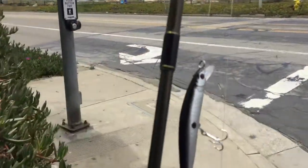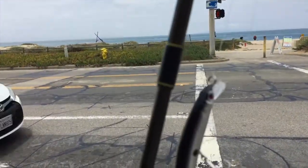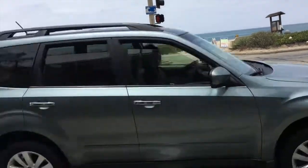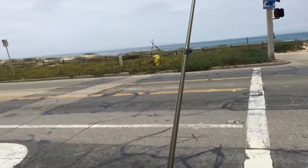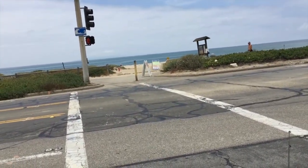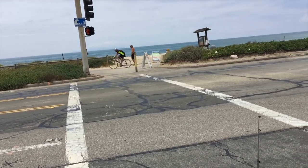Got this generic jerk bait that I got 10 for $10 on eBay. I'm gonna give them a try. Just gonna walk around, toss this thing, cast and reel, see what comes up. If I spot Corbina and I have a handful of sand crabs in my pocket, I might tie on some really light leader and try to get those Corbina with sand crabs, do some sight fishing.